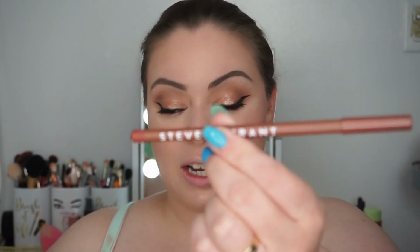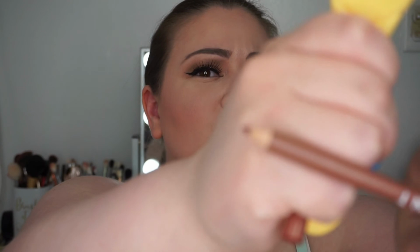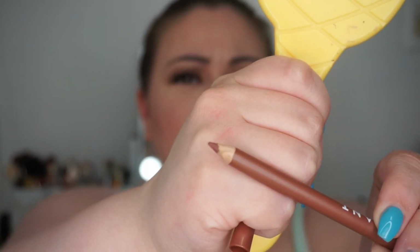Now I'm gonna be using the liner. The liner fell to the floor. Let me go get it. Alright, so got the liner. This is the Steve Laurent liner that came in my Boxycharm. Very nice neutral, or I'm hoping that is going to be a neutral.